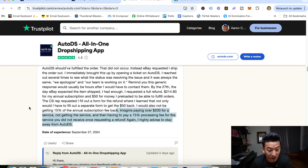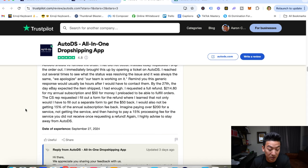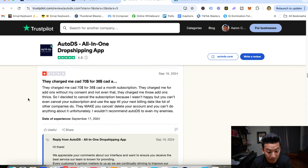And then processing fee, basically. I had to refill out a refund form. I learned that I not only would have to fill out a separate form to get my $50 back, I would also not be able to get the 15% annual subscription fee back. Imagine paying over $200 for a service and not getting the service, and then having to pay a 15% processing fee. Yeah, so a few unhappy people right there.